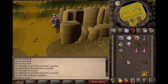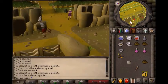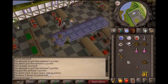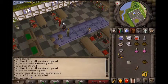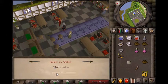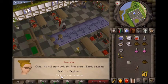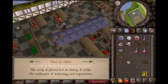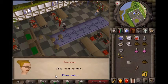We will now want to go back to the examiner and take the exam, and you can do so by just going south and going up the pathway, and I'll be back as soon as I get there. And we are now here at the exam area. We'll talk to her and tell her that we are ready. Can you tell me what earth science is? And the correct answer is the first one here, the study of earth, its contents and history.